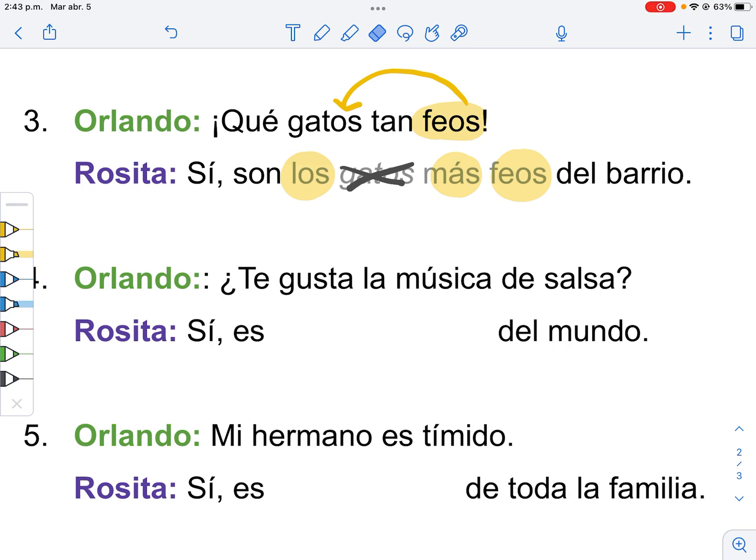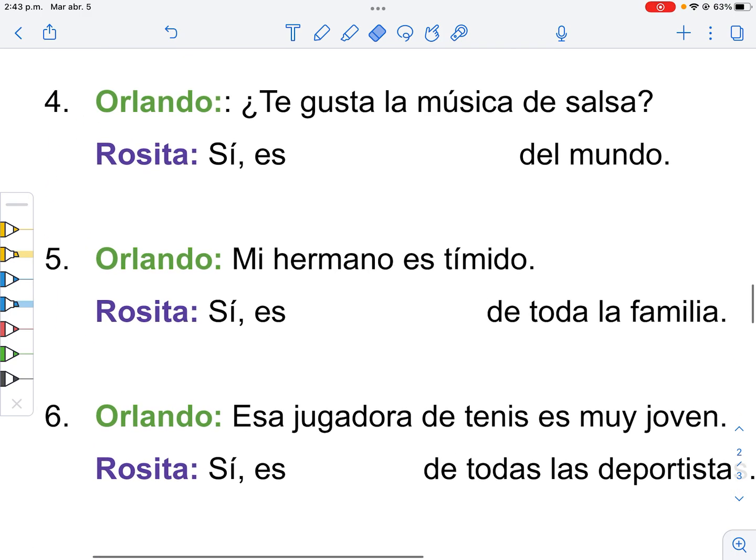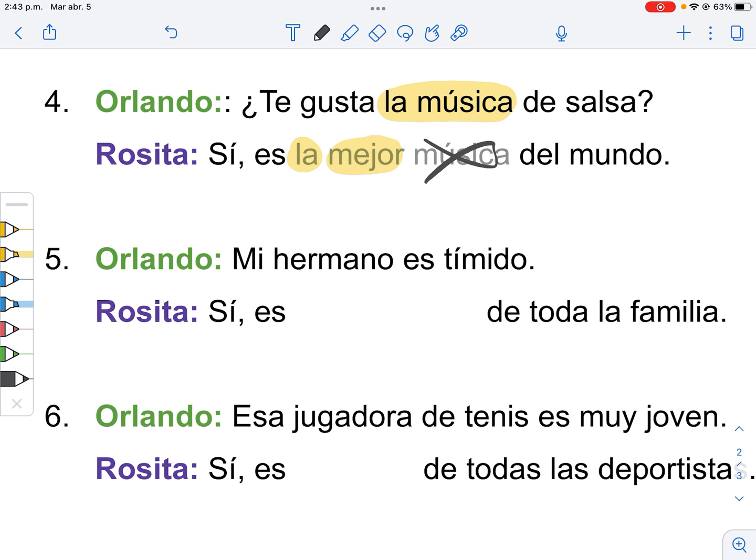Okay, número 4. ¿Te gusta la música de salsa? With la música. And then it's, do you like it? Of course, she's superlative. So she's going to say it's the best. It's the best music in the whole wide world. So because we have la música, we have la mejor del mundo. You don't need música, but if you want to, I left it in, so that's exciting.